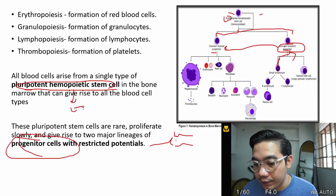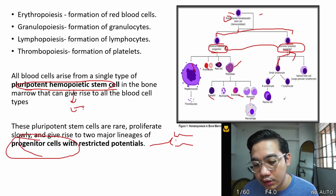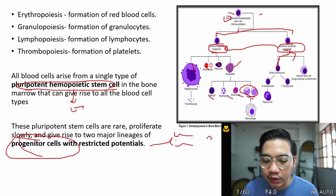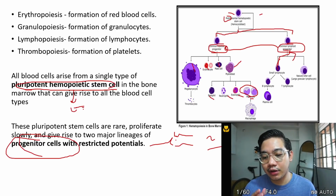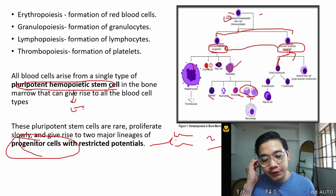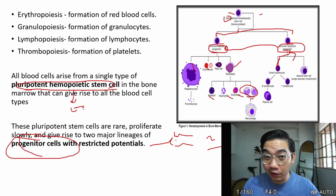If you're a common lymphoid progenitor, that's the case. And with the myeloid progenitor, you can be the rest of the blood cells. You can be an erythrocyte, a megakaryocyte, a mast cell, a myeloblast, which can become your granulocytes, and your monocytes. The basis for the two types of WBCs is the granules. But that doesn't mean they share the same progenitor cell. The origin of your monocyte is the myeloid. So they are different. The lymphoid progenitor only produces lymphocytes, and the myeloid gives everything else.